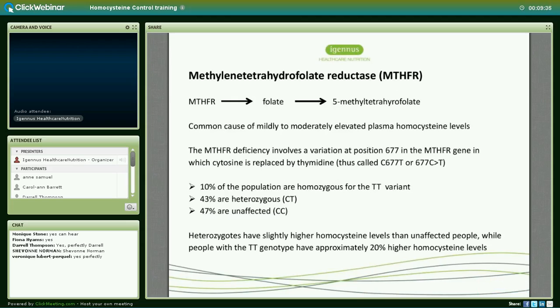One of the most significant risk factors for elevated homocysteine levels are polymorphisms in this enzyme, and it's involved in converting folate into the active form of folate. Polymorphisms in this enzyme are a common cause of mild or moderately elevated plasma homocysteine levels.